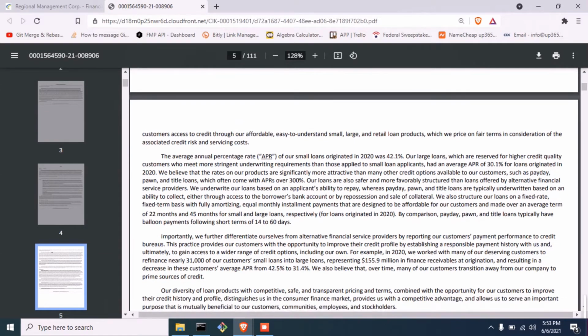In this paragraph right here, it says the average annual percentage rate, the APR, of our small loans originated in 2020 was 42.1%, which is extremely high, but it's just part of the things that you have to do when you service or you issue loans to those that don't have the greatest credit. Because there's a chance that from regional management's standpoint, the money that they lend out, they won't get back. So they have to charge more in interest on their loans. And then it goes on to say that their large loans, which are reserved for higher credit quality customers who meet more stringent underwriting requirements, had an average APR of around 30.1%.